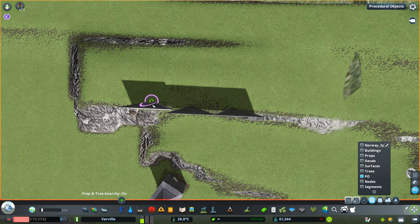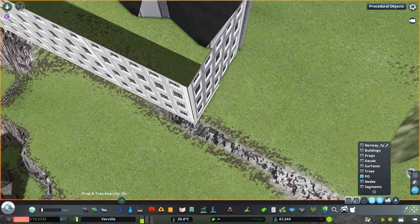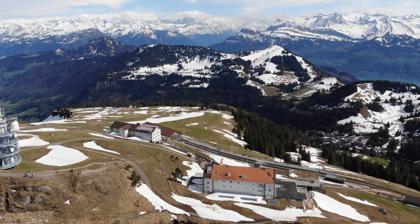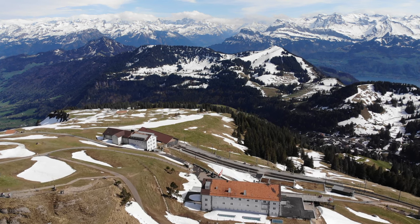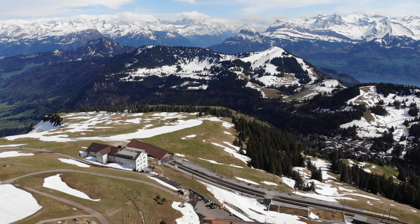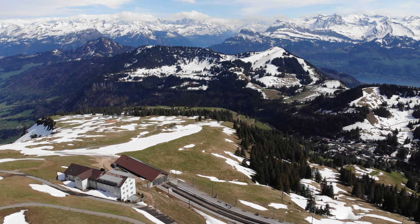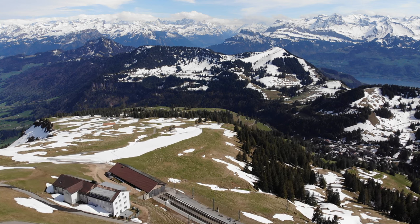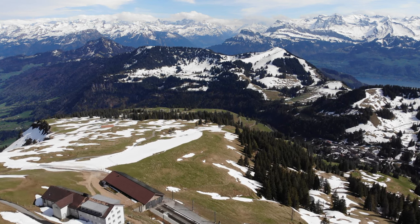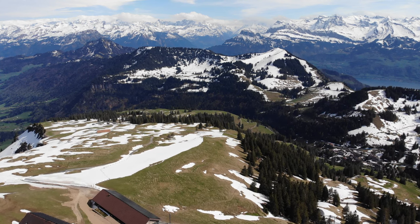But I think now it's already time for the first few drone shots. Let me show these to you. You can see the mountain restaurant slash hotel here, as well as the terminus station and that little depot I mentioned before, as well as another building. Not really sure what exactly it is. Currently we are looking to the south, where the whole Alpine mountain range is. It's a truly stunning scenery.